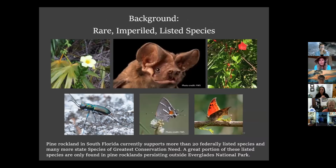And so pine rocklands in their pure natural state before their decline have always been a very rich, biodiverse ecosystem. But due to the fragmentation and the decline of the ecosystem today, there are a lot of species that we now consider to be very rare, imperiled, and also endangered and threatened. So pine rockland in South Florida currently supports more than 20 federally listed species and many, many more state species of great conservation need. Most of these federally protected species all occur in those pine rockland fragments outside of Everglades National Park, which really speaks to the need for us to find a way to manage this ecosystem in a more effective way.